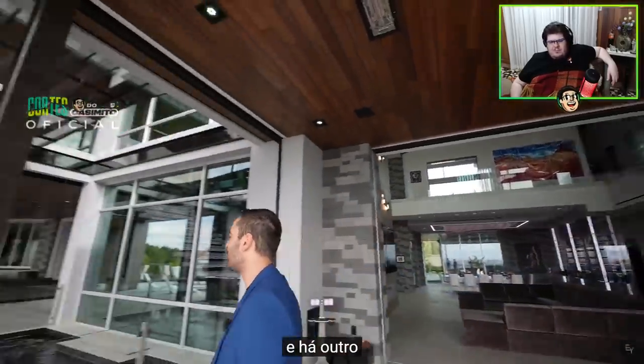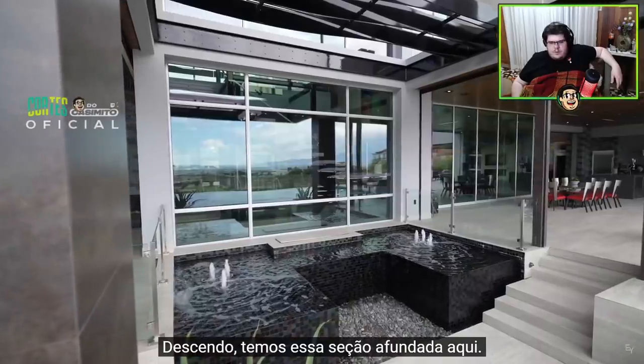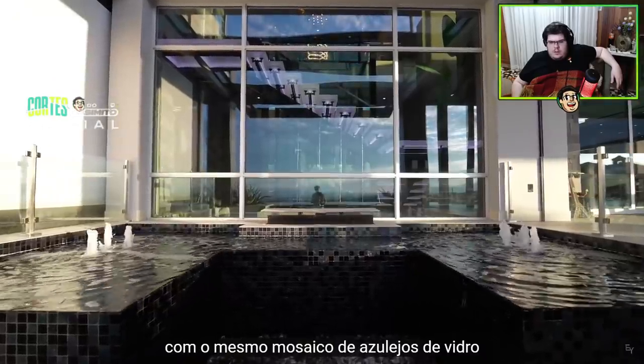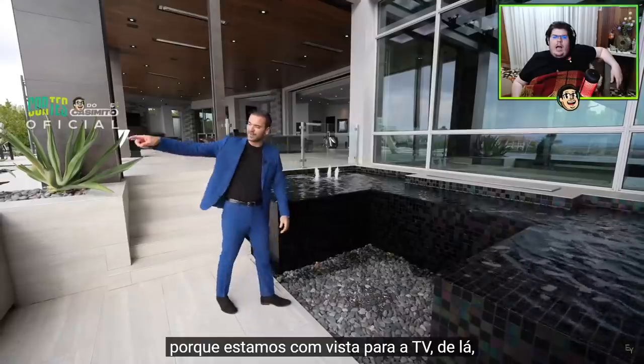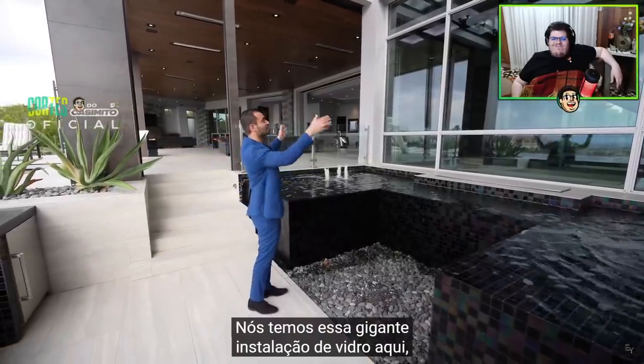And there's another one that I'm going to show in a bit. Going down, we have this sunken section here. On my right hand side, we have the water feature clad with the same glass mosaic tile that we've been seeing throughout, with the pop-up TV because we're facing the pool. That way from your pool, you can easily watch TV. We have this massive glass assembly here.